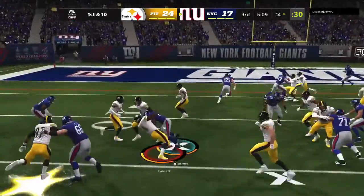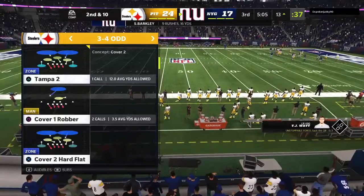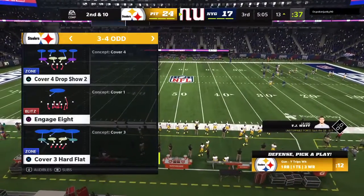They'll try and get this run game going. This is Barkley looking to find a lane, but he can't. Reined in at the line of scrimmage. It's Melvin Ingram on the tackle.